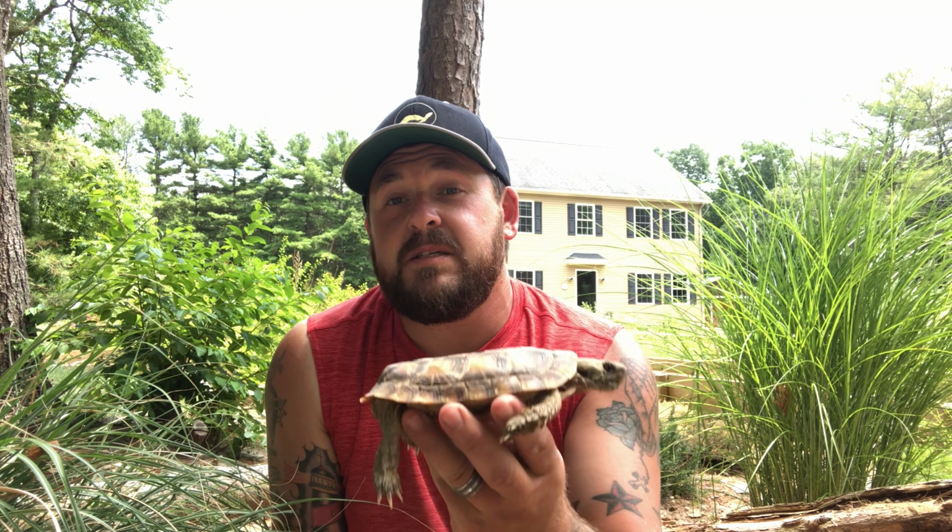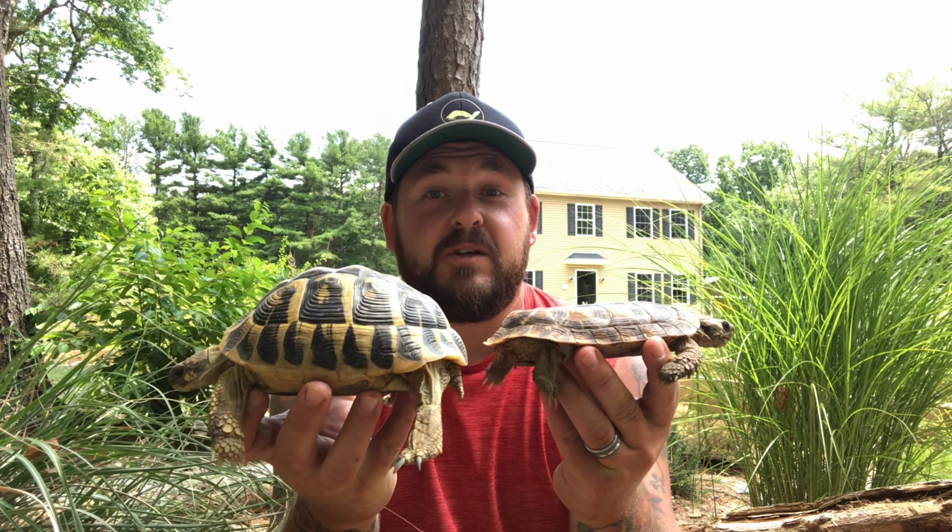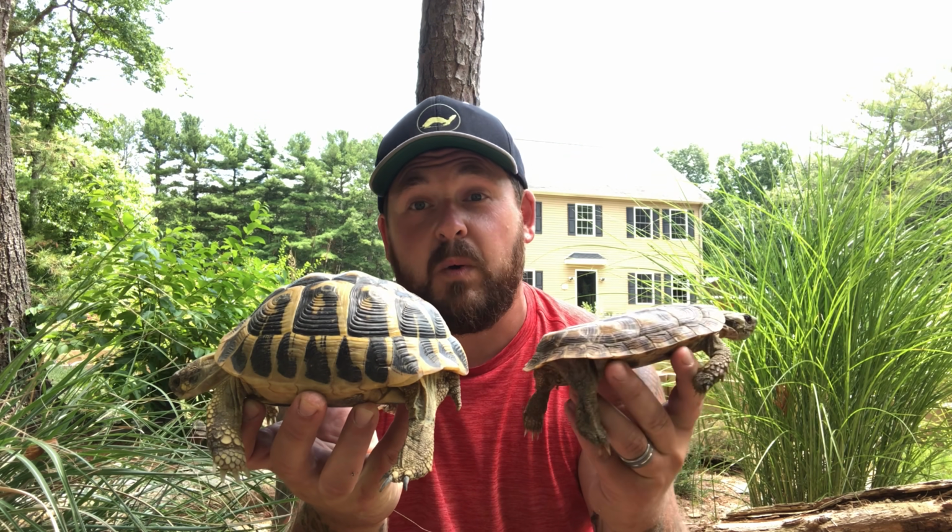Now in this one we are going to discuss the famous pancake tortoise and what we've done to house them here at Garden State Tortoise. Now why are they called pancake tortoises? Well, just take a quick look at them. They are flat, unlike the more classically domed species such as the Hermann's tortoise or what we're used to seeing.